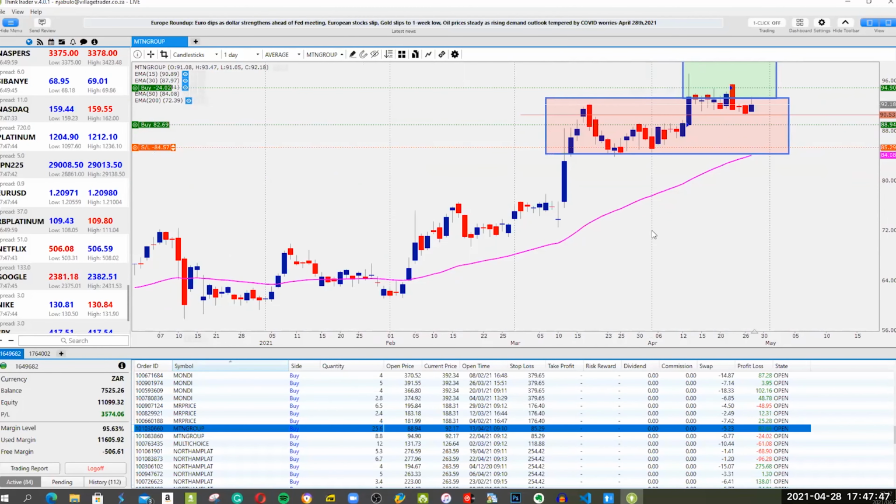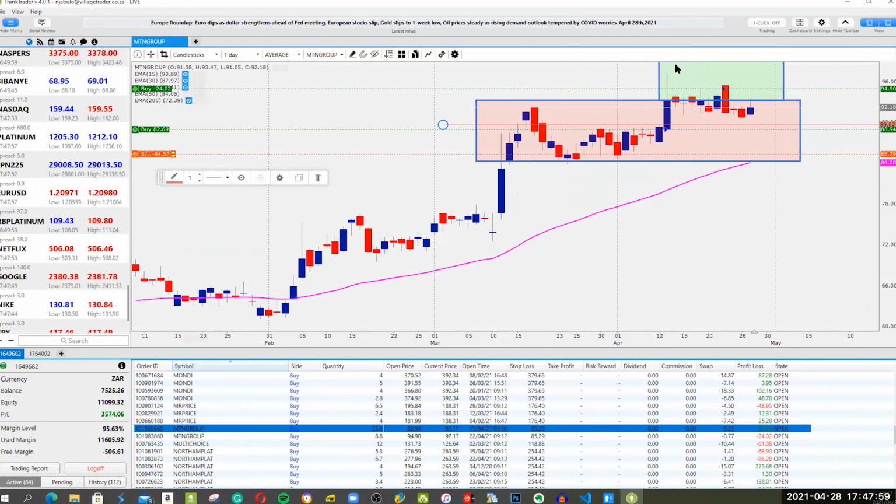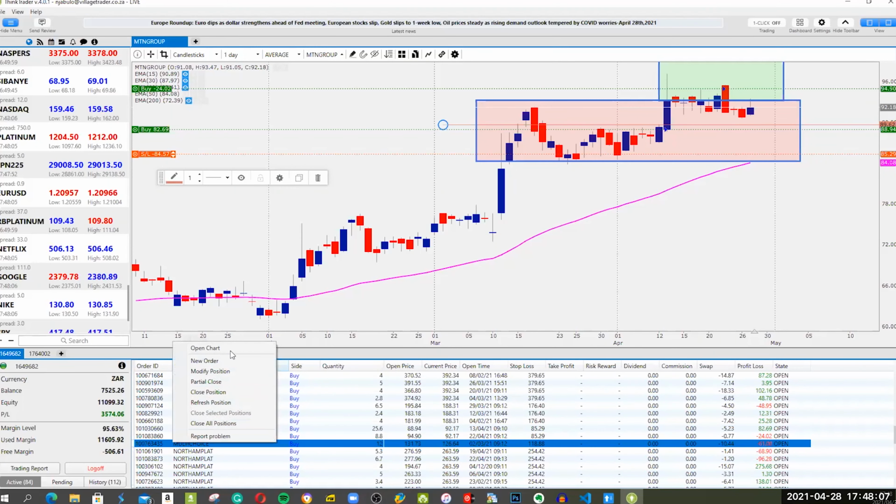Next is MTN. Yeah, MTN still looking quite good. And I'm looking to place the stop around that 89 level, if I get another entry there on MTN.